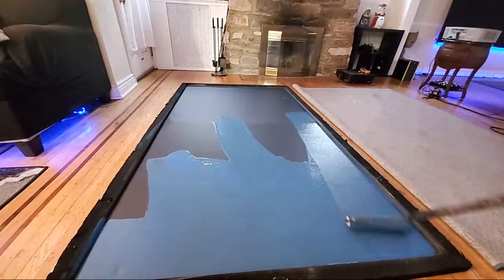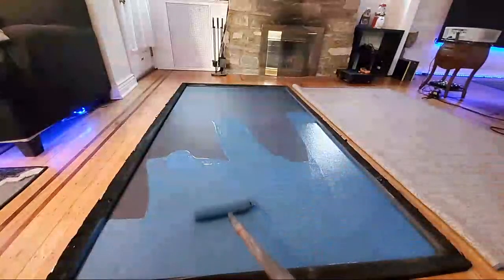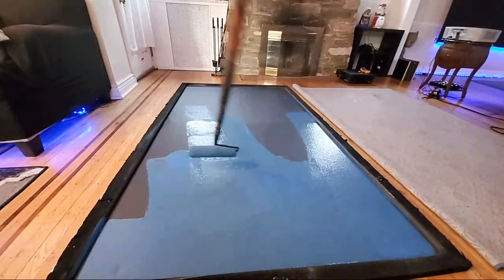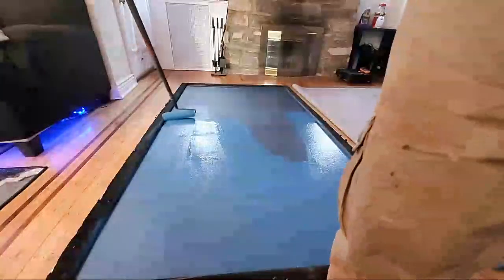See how smooth this stuff goes on? This stuff goes on so smooth. Watch this. It goes on real smooth. So it's really smooth. Very smooth.